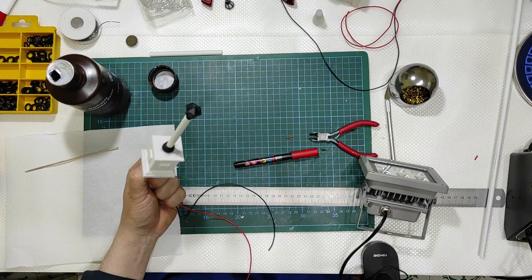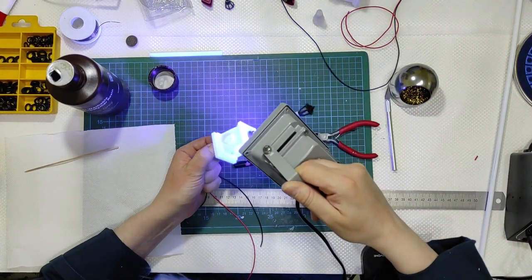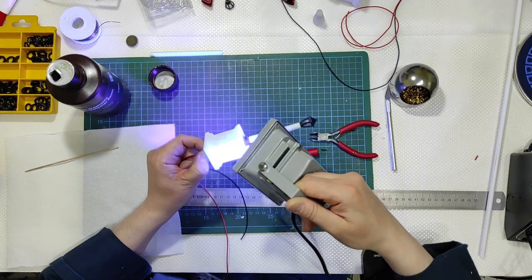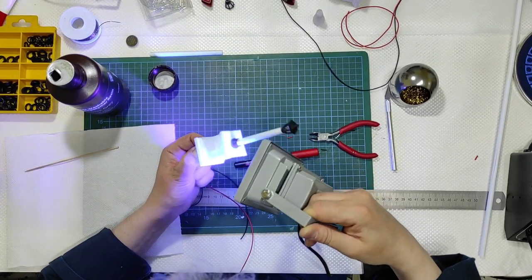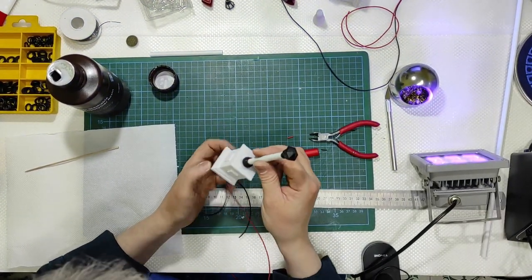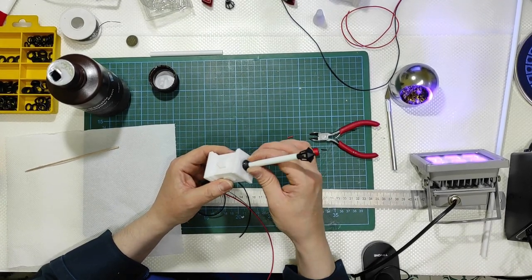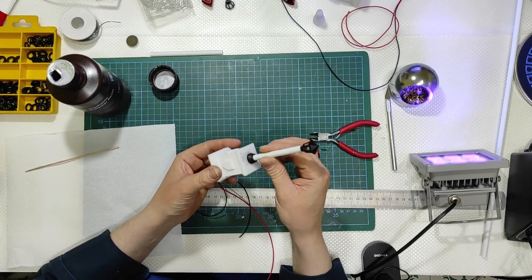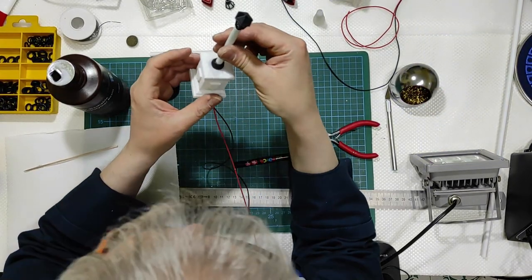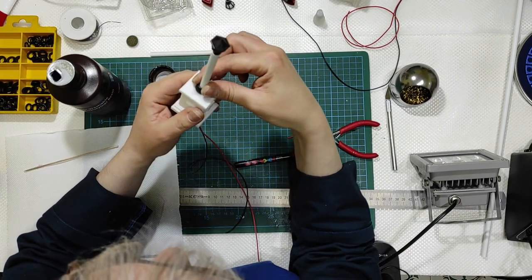And then I will switch on the UV lamp and do this 3 or 4 seconds, no more. Okay. And voila. Stable. Glued, no problem. Let's switch off the UV lamp. And the resin is cured.